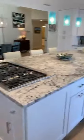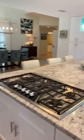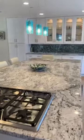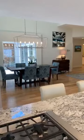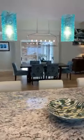I happen to have been here for dinners, and everybody gathers around the island. And because it's where everybody gravitates, they decided to put their dining area adjacent so that it really has a wonderful overflow of connectivity when you're entertaining.